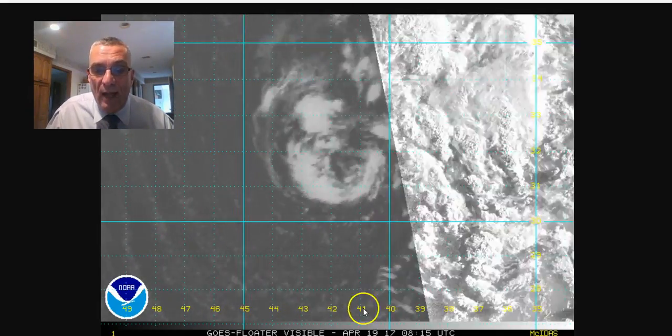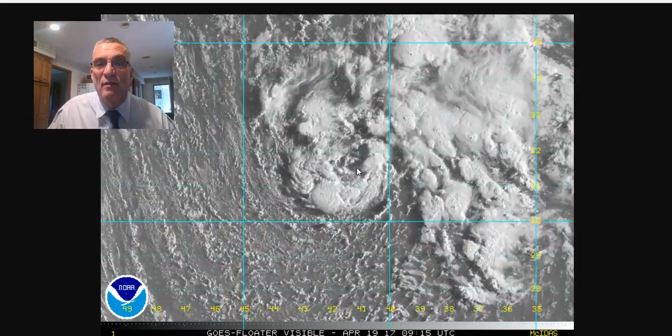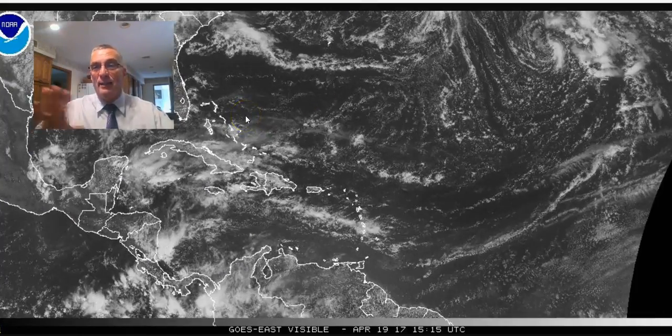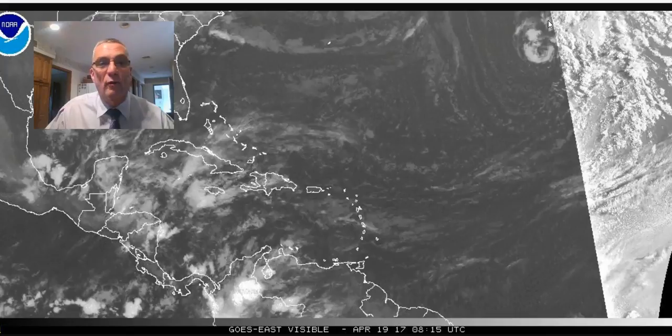By the way, just in terms of latitude and longitude, this is probably at about 31.5 north and just about 41 west, which is roughly about 850 some odd miles south of the Azores. So we're talking way out here, out in the Atlantic. In fact, I tried to get the best wide satellite picture that we could see from where we are. Here's the southeast coast of the United States, and this thing is way, way out in the Atlantic. So we're talking about 2,500 miles or more east of the U.S. coastline, and it's not going to be of any issue here, obviously.